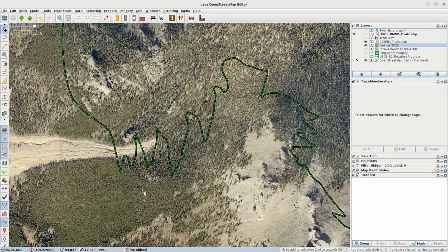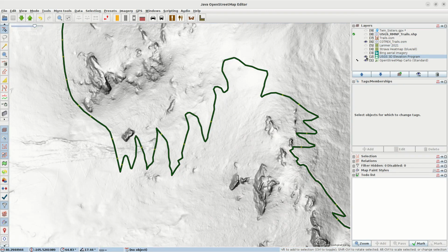So the data in COTREX is over 10 years out of date. It is October 2023 as I record this. That flood was in September of 2013. And even if we turn on the USGS 3D Elevation Program, that landslide, mudslide shows up there.